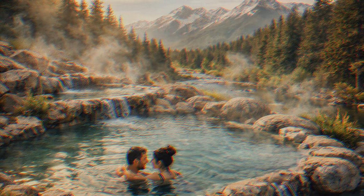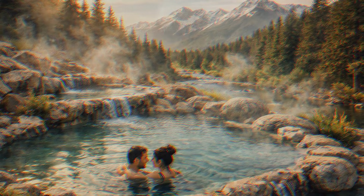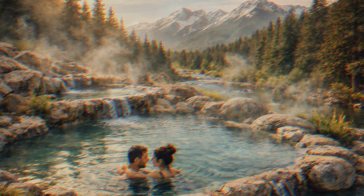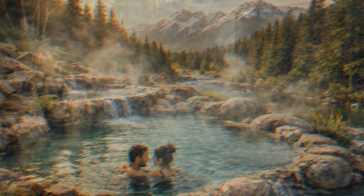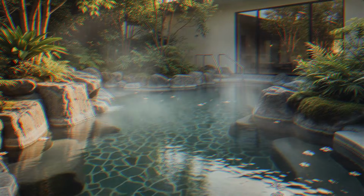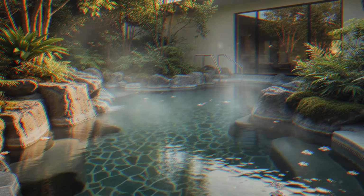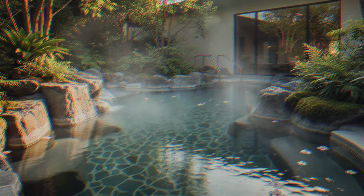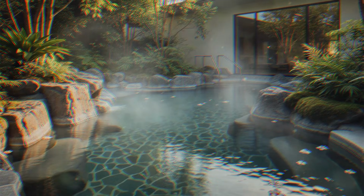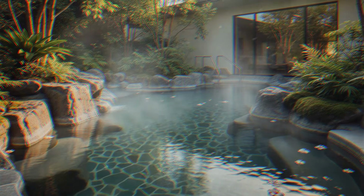Other minerals can influence skin hydration by affecting how water interacts with the outer layers. Warm water opens pores gently, allowing moisture to move more freely. As the skin cools afterward, pores gradually return to their usual state, helping retain some of that moisture. The process unfolds naturally, without intervention.